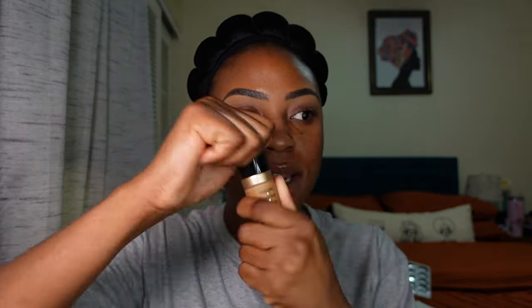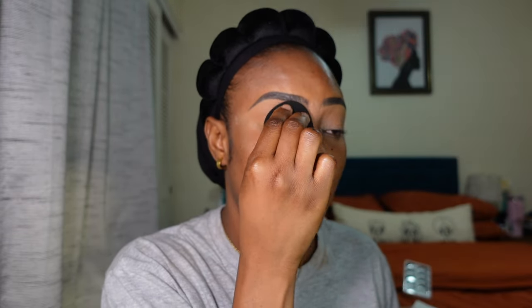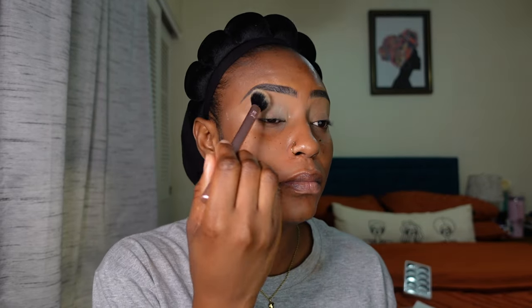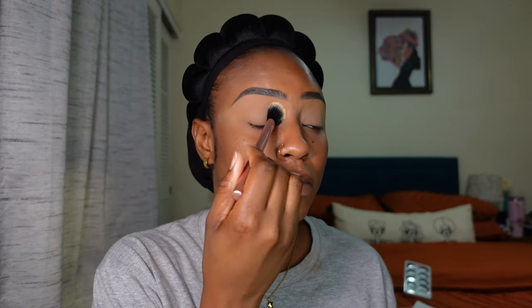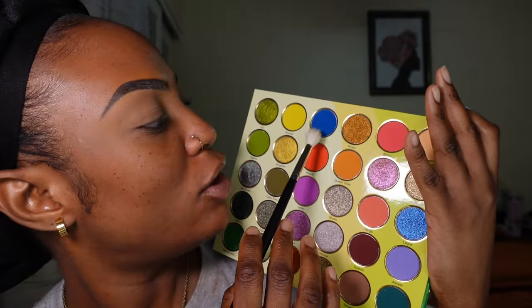For eye makeup, I'm going to prime with my Too Faced Born This Way concealer. I'm going to blend that in. I'm going in with this shade called Delta. It's a blue, matte blue. I want to use just that on my eyelid. So let's see.